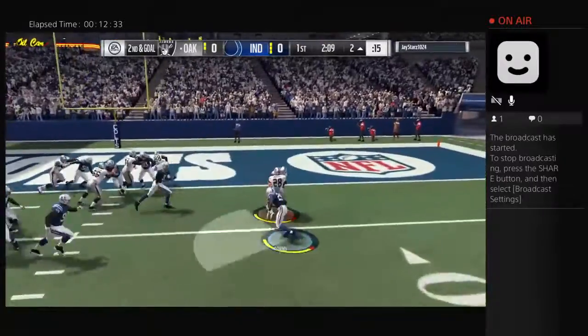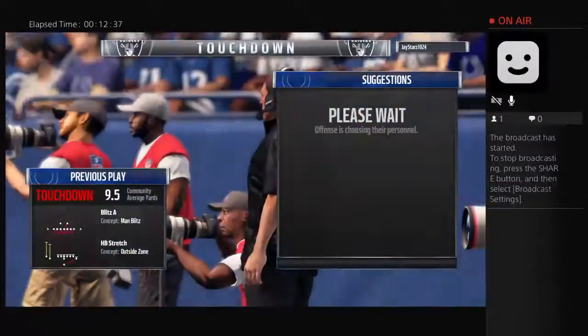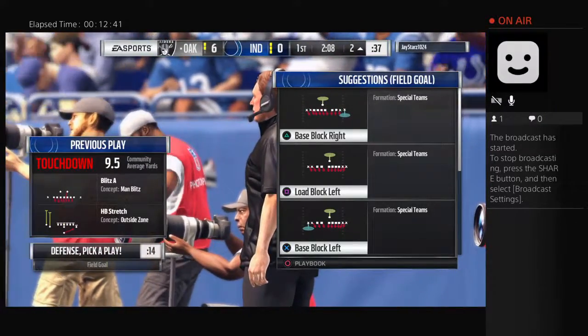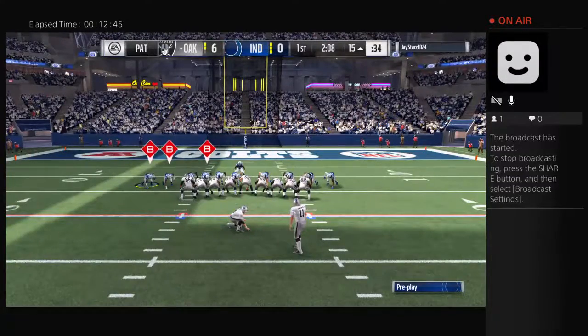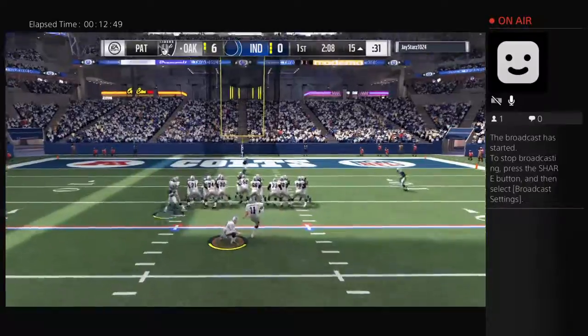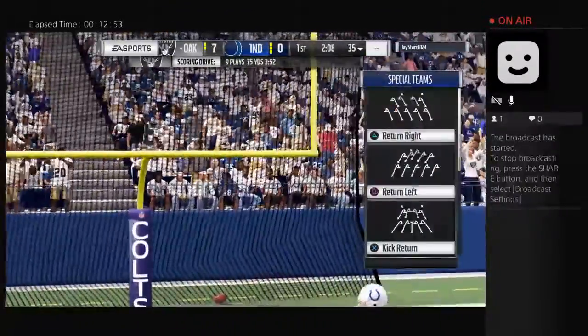Now Carr with a give to Murray. And he's over the line and in for a Raider touchdown. Latavius Murray taking it in from 2 yards out. And the Raiders drive right down the field and score on the opening drive. And that makes it 7-zip Oakland.